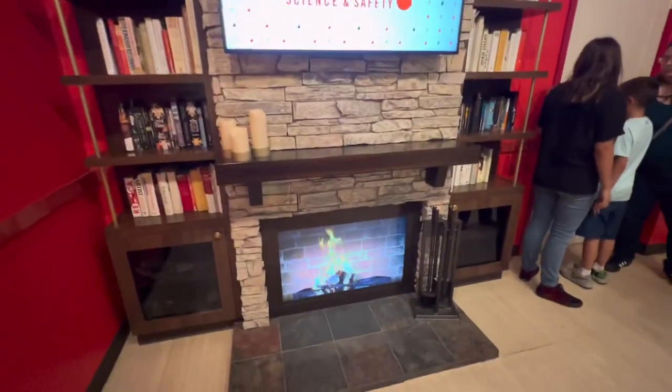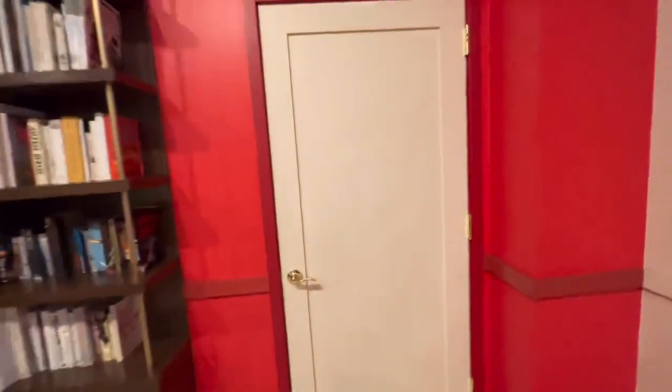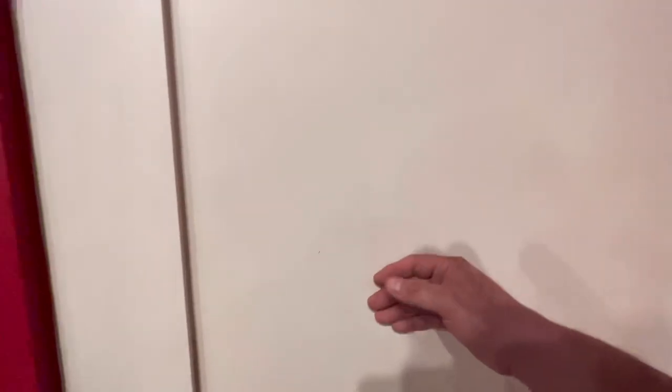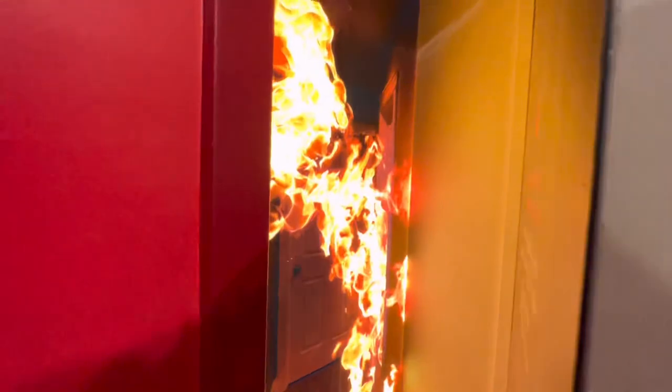Is the handle warm? No. The handle's not warm, but the door is. Fire safety check. If the door's warm, don't open it. It's warm? Oh, it's warm right here. Look, it's right here. It's really warm. Why don't we check if it's warm? Because there's fire in there.